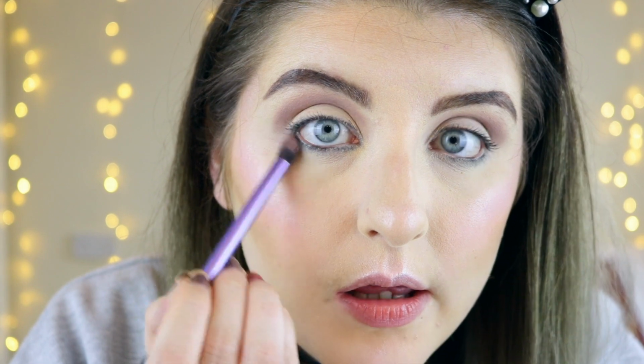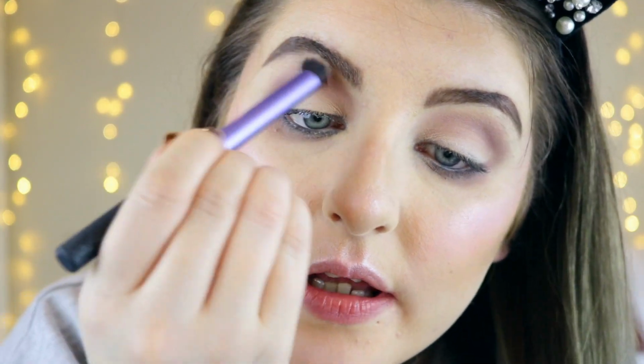And then I'm also just going to take that shade and run it under the eye. And using just a clean, fluffy brush, just start to blend those in. And then on the brush that actually comes with the palette, I'm going to use the flatter end, and I'm going to go in with Cypress Umber.